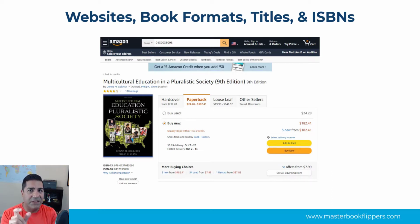But it's that 10-digit ISBN that you're going to get in our software that's going to tell you, hey, this book might be something that you want to flip. And that is the driver that identifies the book. So let's say it was the paperback. You would not look or care what the hardcover or the loose leaf was selling for or anything like that. You're really just focused in on that.